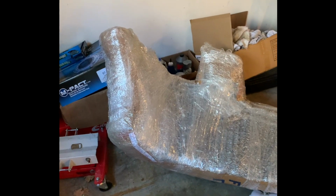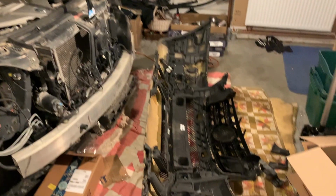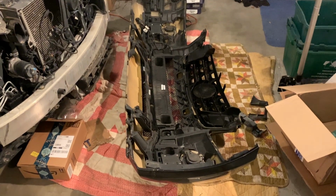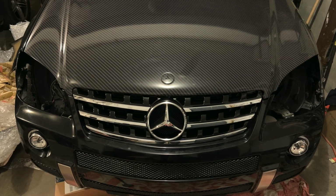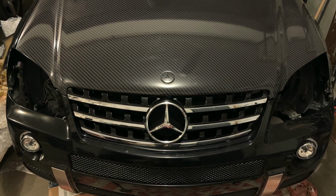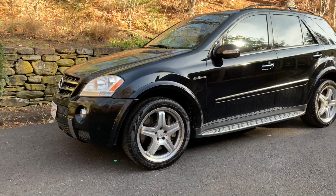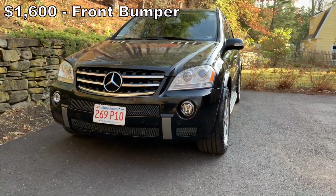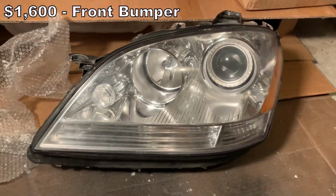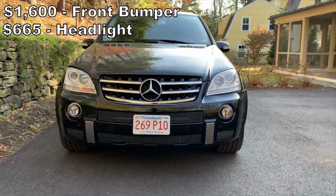So I got a front bumper off of eBay that was just used but complete, so it had the fog lights and the bracketry in the back. So I didn't have to get it painted, I didn't have to find fog lights, I didn't have to find trim or try to figure out which bracket goes in which bumper cover, so that was super easy. And that front bumper was $1,600, but it saved me a ton of time and effort. And then I got a headlight that was $665 because these are like bi-xenon headlights.